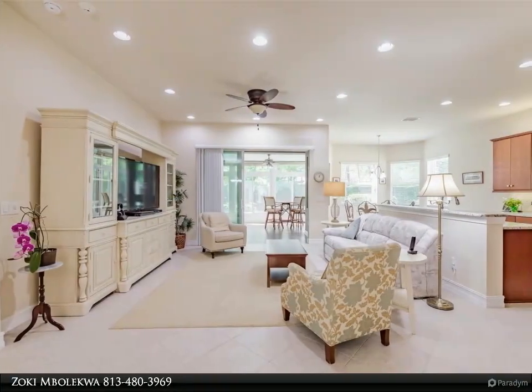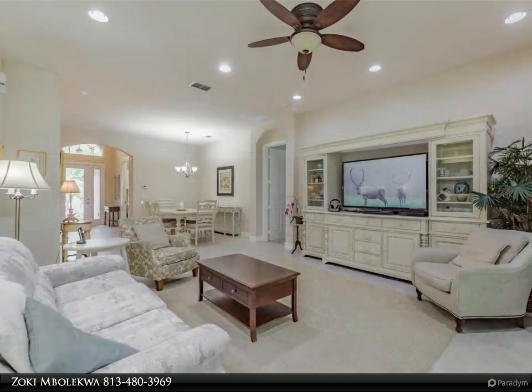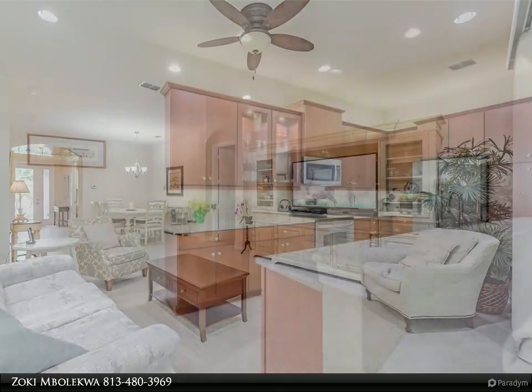The carpeted owner's suite features an octagonal tray ceiling with lighted ceiling fan, 2 large windows, and a 3-panel 9-sliding glass door leading to the lanai. The 2 walk-in closets, with customized shelving, are fronted by bifold mirrored doors.